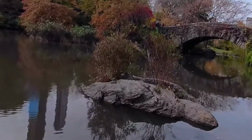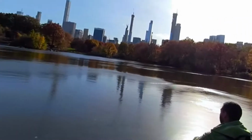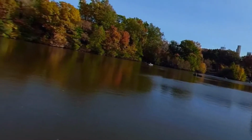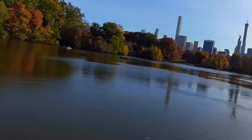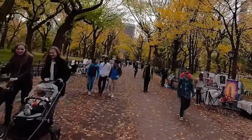Forty million people a year come to Central Park to just escape the chaos of the city. And as summer turns to fall, the trees light up with colors and paint a vibrant picture of a much-needed balance between city and nature.